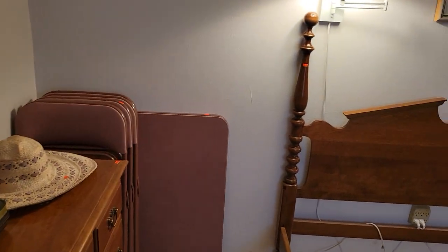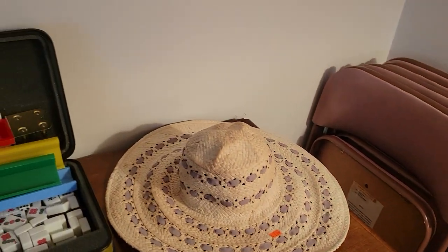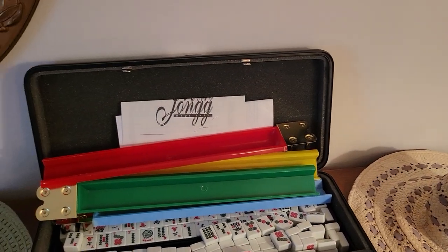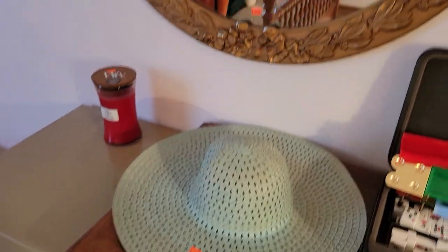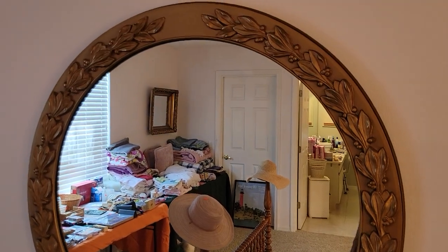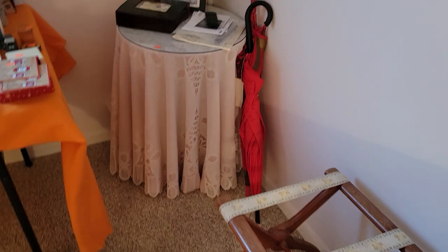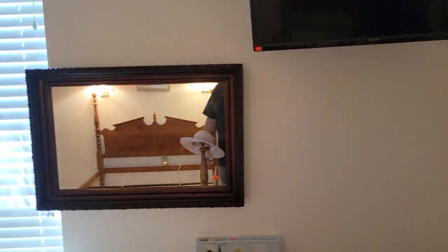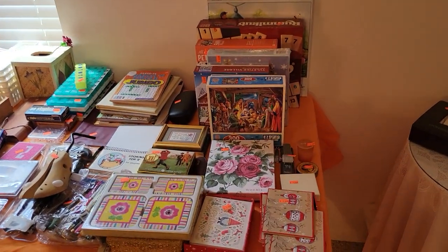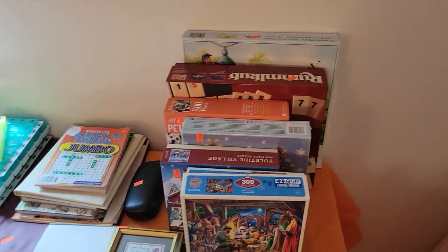Okay, we also have a nice little card table with four chairs all matching as a set. Probably where they played this mahjong here. Okay, beautiful mirror on the wall. Filing cabinet, luggage rack. Look at there. Nice table. I think we got a great TV up here. Another mirror. Puzzles. We got a Rummy Cube there.